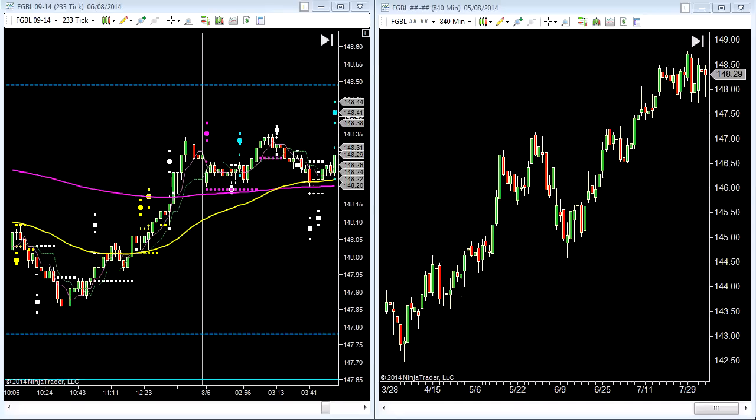Hi, so I wanted to give you an example of a really great trade from Wednesday the 6th of August. Now this is a trend jumper setup in a market that's not always wonderful, but it can be absolutely fantastic as well if you catch it right. This is the Bund futures, and we can see the trade plan is on the left hand side, 233 tick chart, and I've got a daily chart, 840 minute, constructed of minutes for accuracy.